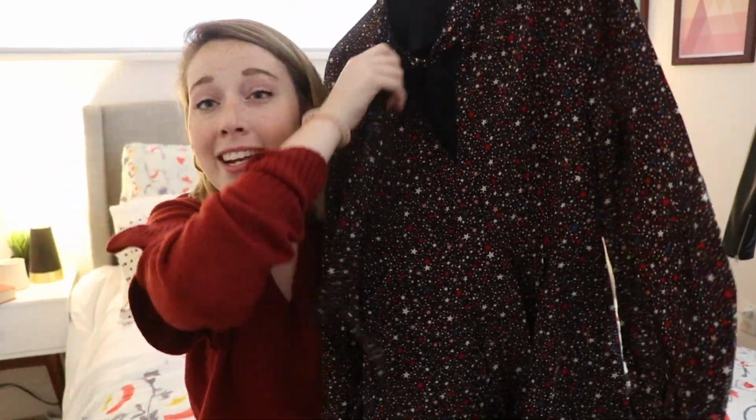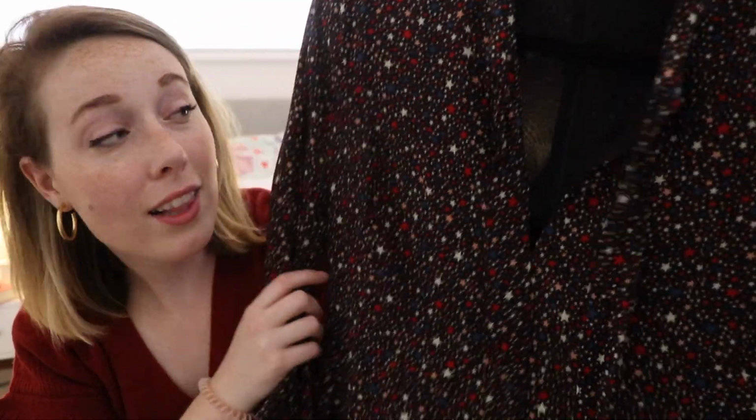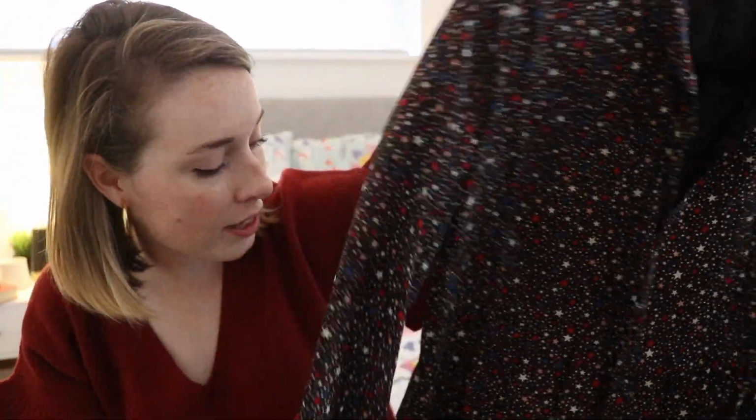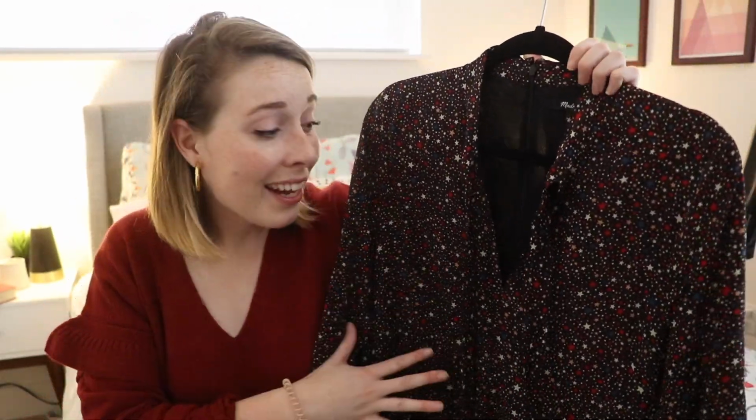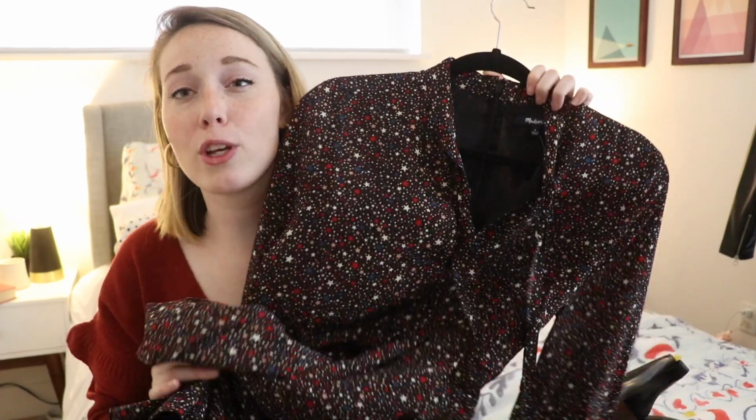And the very last thing I picked up and that I'm going to be showing you guys is this dress that's just so lovely. Another tie neck dress, but the print of this is what sold me. It's little stars, different sized stars, and it's long sleeve and it hits just above the knee. I'm going to be wearing this all winter long with tights, warm tights, not as warm tights, and boots and jackets. I just think it's absolutely adorable, super flattering, and I love it.